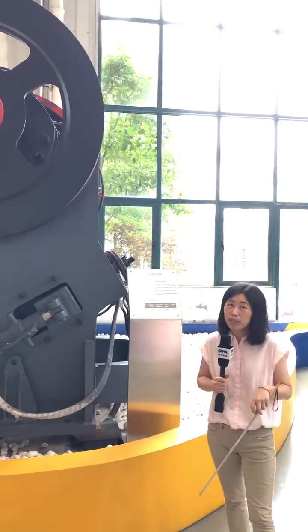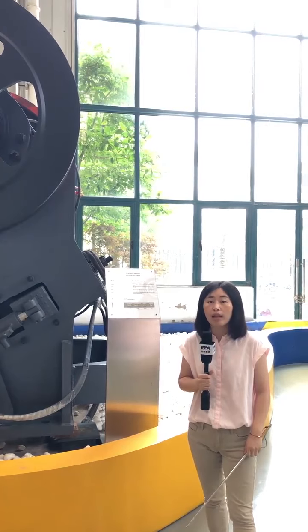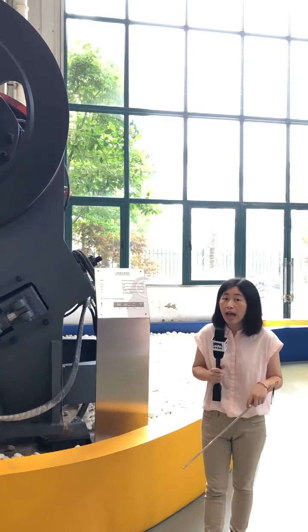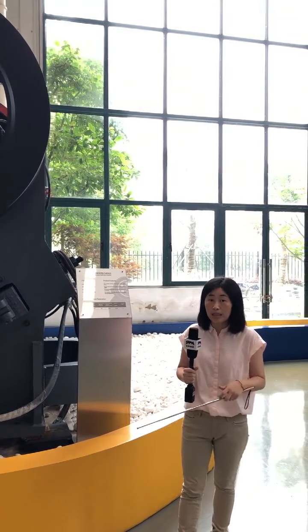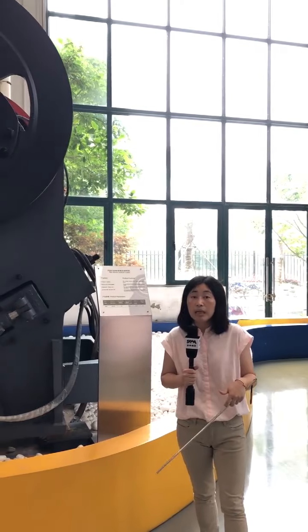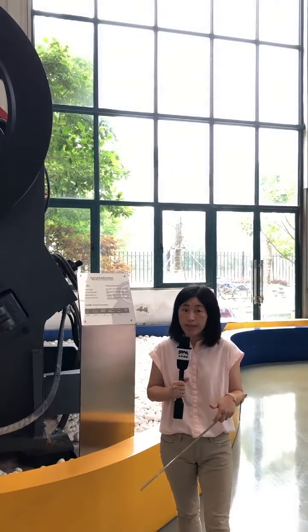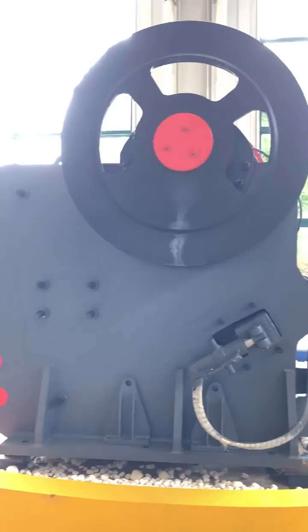We don't need our workers to push the oil every time, which maybe takes 30 minutes or 1 hour, for 1 day or 2 days. With the lubrication system, we just have one small box, and the worker just pushes the button. It just takes 10 minutes or 20 minutes. It's finished. It's very convenient for the workers and for the customers.